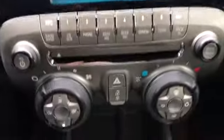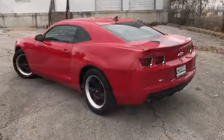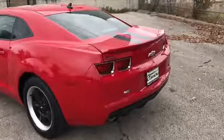There is your stereo, climate control. We have black premium cloth seating. This is a 6-speed manual. The car comes with a multifunction remote, which includes remote trunk release.